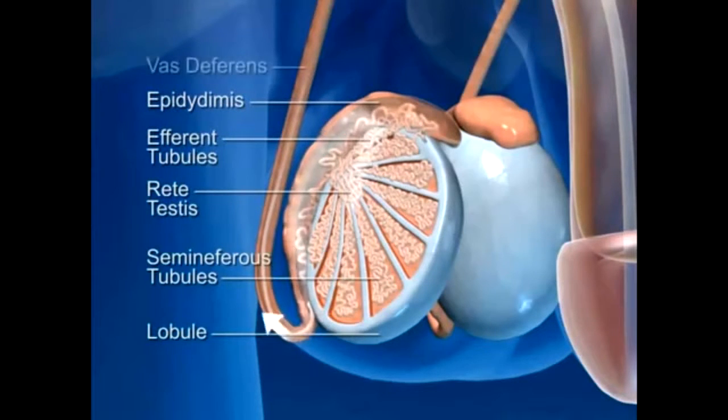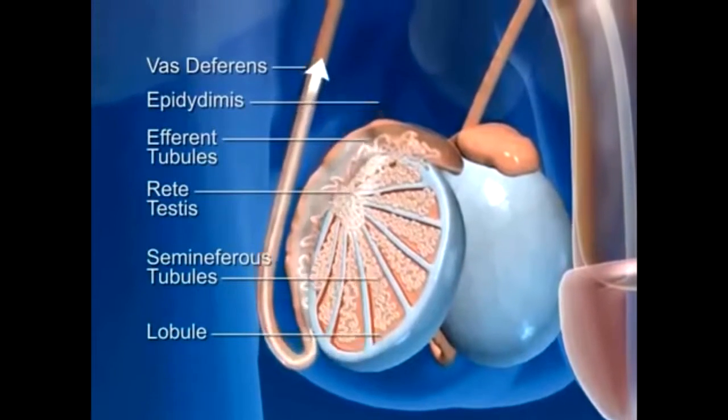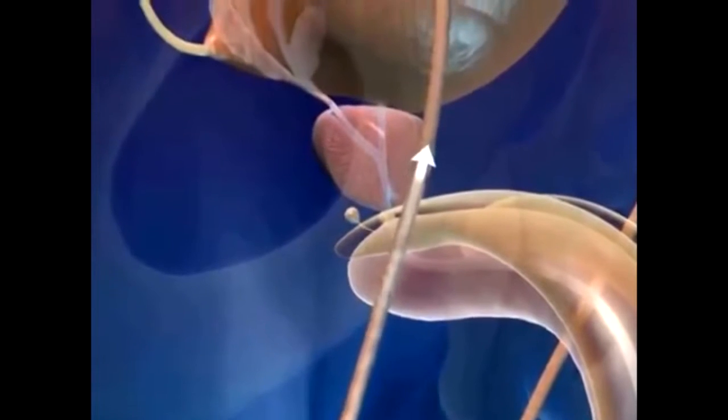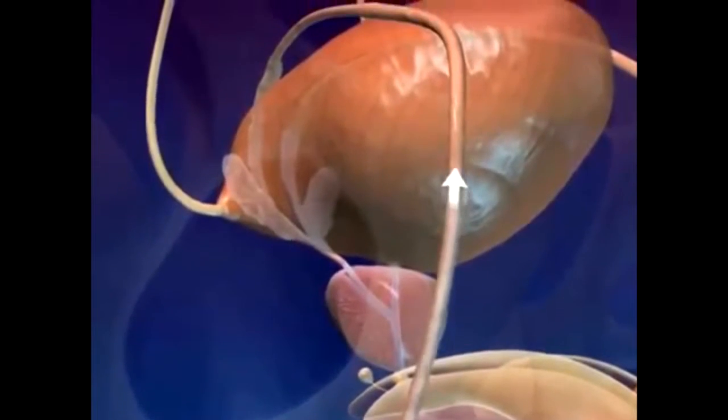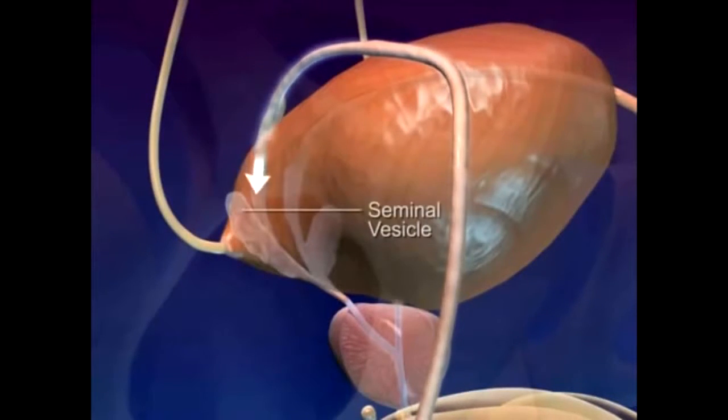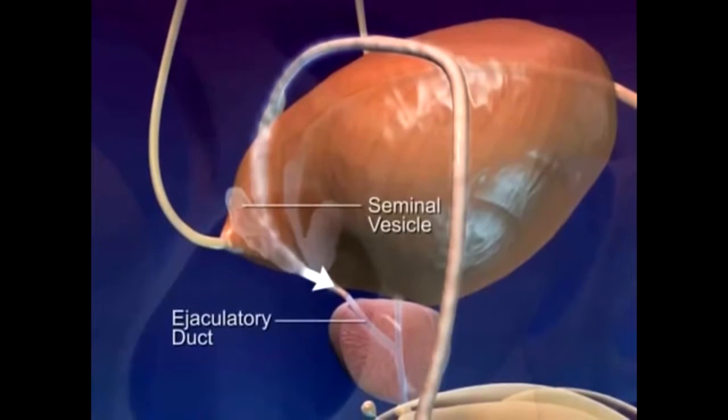The end of the epididymis forms the ductus deferens or vas deferens. This structure ascends the posterior border of the testes, penetrates the inguinal canal, enters the pelvic cavity, and loops over and around the urinary bladder. The seminal vesicles are glands at the base of the bladder that produce seminal fluid. Together with the ductus deferens, they form the ejaculatory ducts.